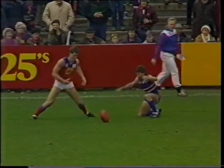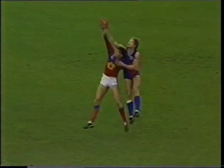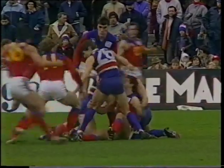And the umpire has given the free kick to Fitzroy, and David Parkin is delighted. And that's Laurie, who kicks to half forward. Keane got one in the back then, I thought, from Kennedy, but play on, says the umpire.